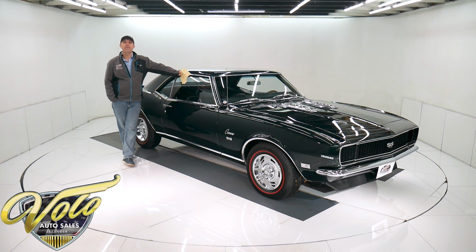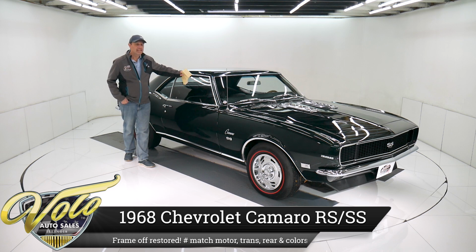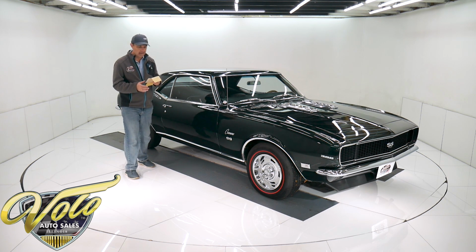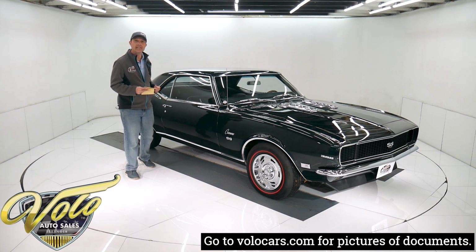Attention Camaro lovers, which is just about everybody. I think it's our best-selling car. This is a nice body off the frame restored Rally Sport Super Sport, numbers matching big block, numbers matching automatic, numbers matching posi rear end. It's a rare British green color. It was born that way, deluxe interior.